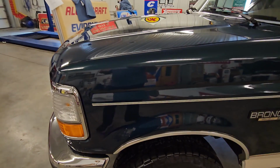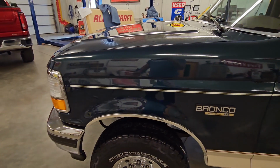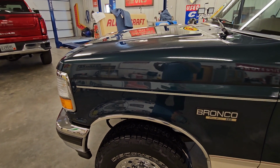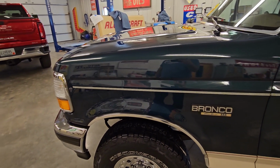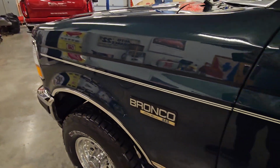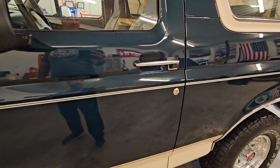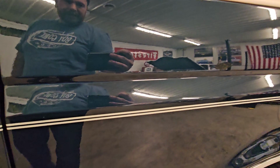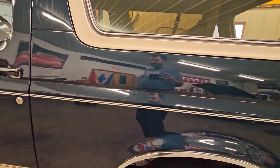Notice details. In addition to all the maintenance records that prove the mileage, when we're looking at vehicles to assess original paint and things like that, we're checking out things like pinstriping. Does it match? Is it consistent? Are there signs of any other pinstriping and things like that? And this truck checks all the boxes.